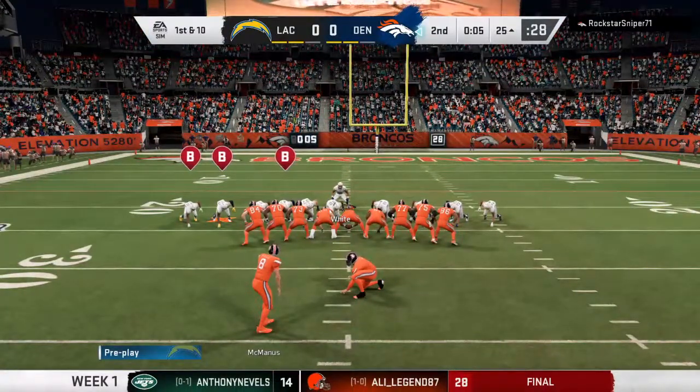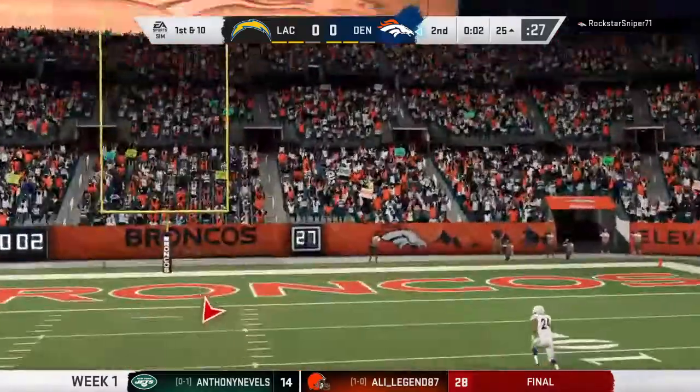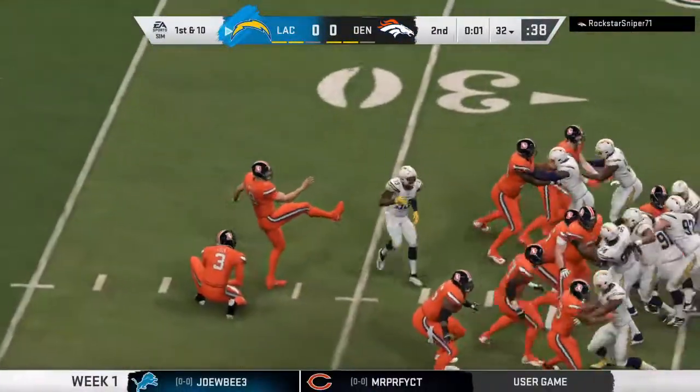From the left hash, it's a 42-yard attempt. And that is not going to get there. Oh, he missed it short. It's no good, and this will remain a scoreless game.